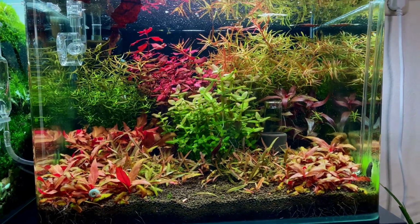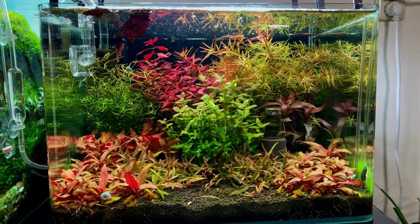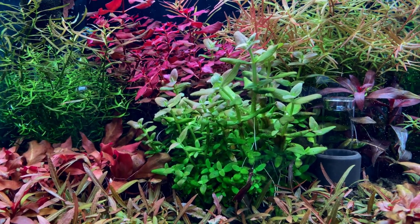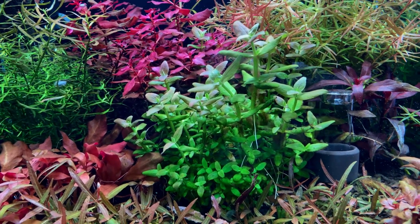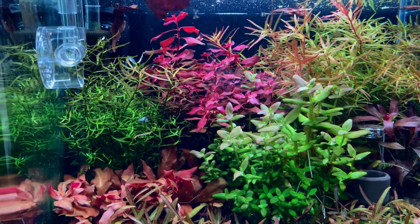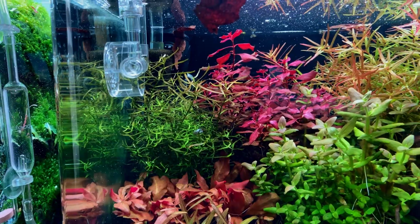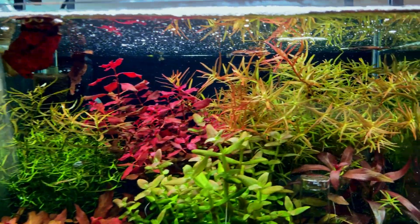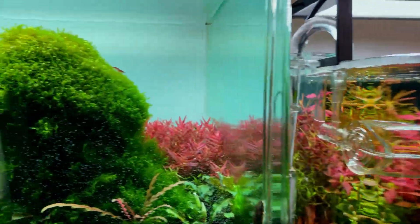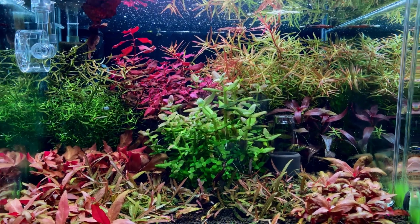So all the foreground plants are already red, but here in the midground and in the background we still have 3 plants that need a bit more time to be completely red. Here in the middle we have a special type of Bacopa. This is Bacopa Salzmani, and hopefully in a few weeks it should look like this. Then on the left side here we have Rotala arcuata, and hopefully in a few weeks it should look like this. And on the right we have Rotala Atra, and hopefully in a few weeks it should look like that right there.